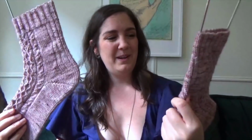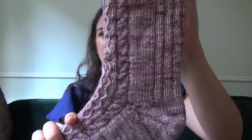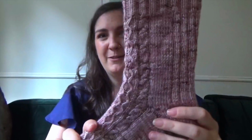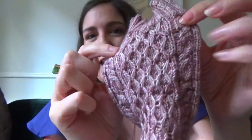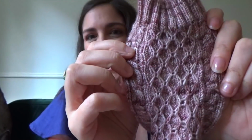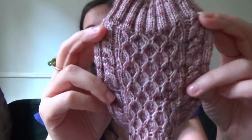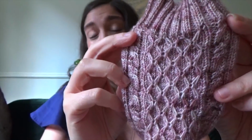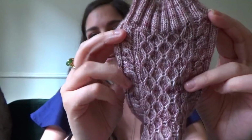And just a little bit of background info about the socks, because I didn't really discuss this last time, but now that they are a finished object and are about to be released this week, I figured I would share some things with you. Let me take it off the blocker actually so you can see it centered. So the cable, it's like a climbing cable. There's two of them on either side of the front of the sock. These represent the two lions that are in front of the main branch of the New York Public Library on Fifth Avenue. And the names of the lions are Patience and Fortitude. So these cables represent patience and fortitude.